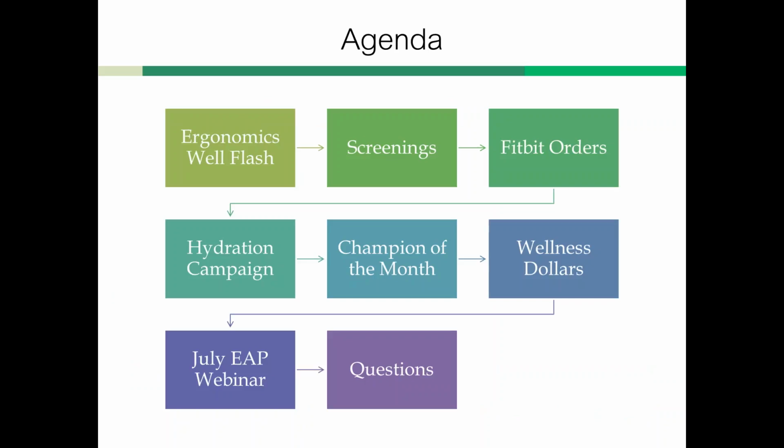Quick agenda for today. We're going to talk about what we have coming next. We have an ergonomics well flash, the screenings and HRA, an update on that. Taking a moment to talk about those Fitbit orders that have been available. Hydration campaign we have coming up. Champion of the month, an update on wellness dollars, the July EAP webinar, and of course we'll have time for questions at the end. As per usual, if you have any questions along the way, do feel free to shout those out, and we'll be happy to go through any questions.